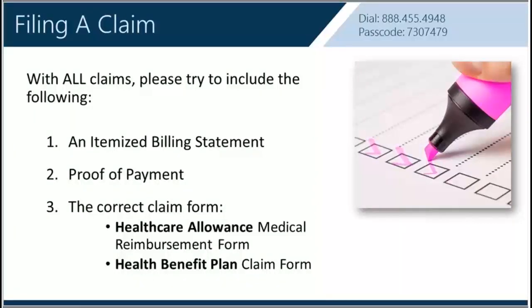Medical providers know these as CPT codes for procedure codes and ICD-10 codes for diagnosis codes. Don't worry, you really don't need to memorize that. Just know that these codes exist. Almost all medical providers should be familiar with what these are.